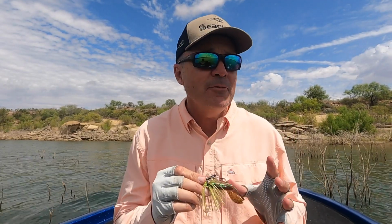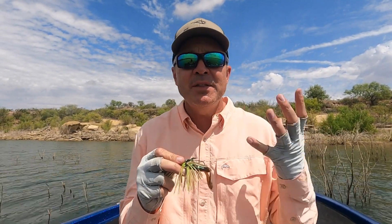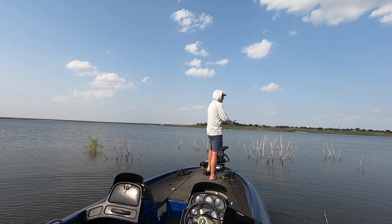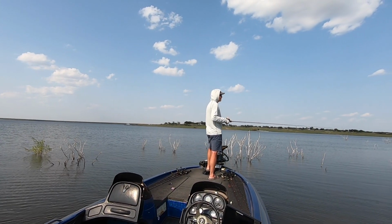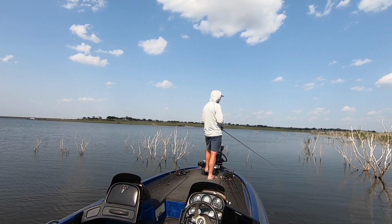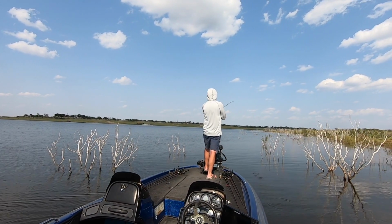Now, my tackle setup for all three of these baits is virtually identical. And I feel like the rod and the reel and the line all kind of need to work together. So let's start with the line. For me, I'm going to go fluorocarbon all the time. I just like the way that fluorocarbon handles, especially around wood cover. But I also like the low visibility of fluorocarbon, especially in clear water. But I do want to go pretty heavy.